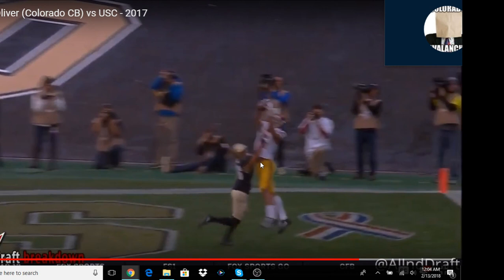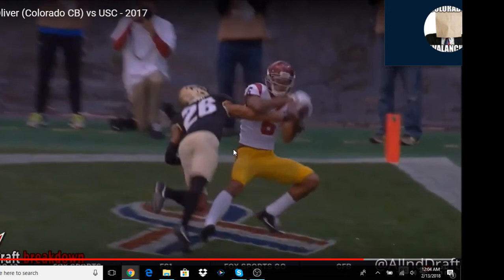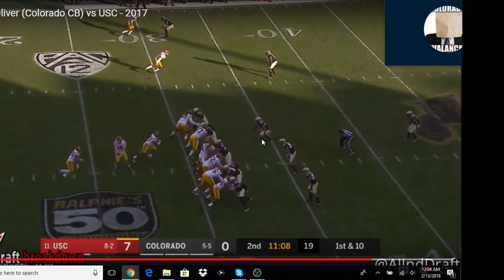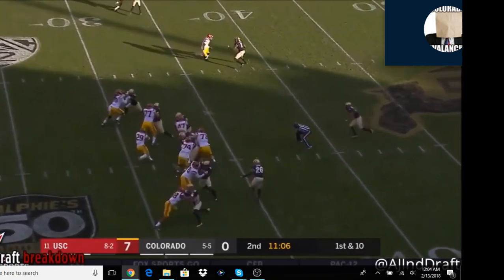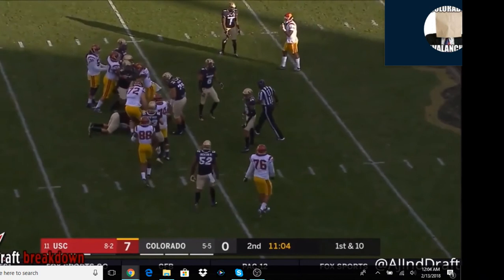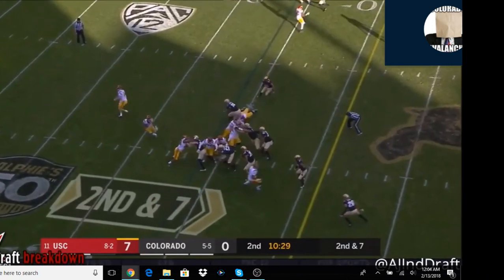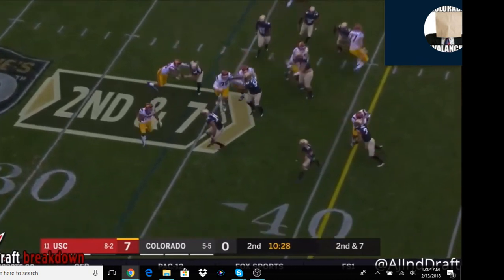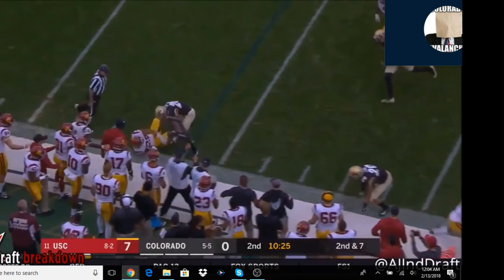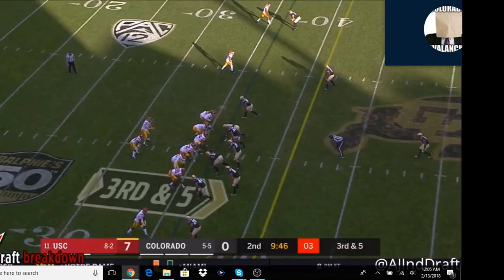Got his hand in the right spot. Does he get it out? Yeah, he tries to knock it out. So he does everything right from a hand standpoint. And he almost does, too. He juggled it a little bit. Man, USC, what are you doing? Good tackle. Nice tackle on Austin Carr. And then steps over him.